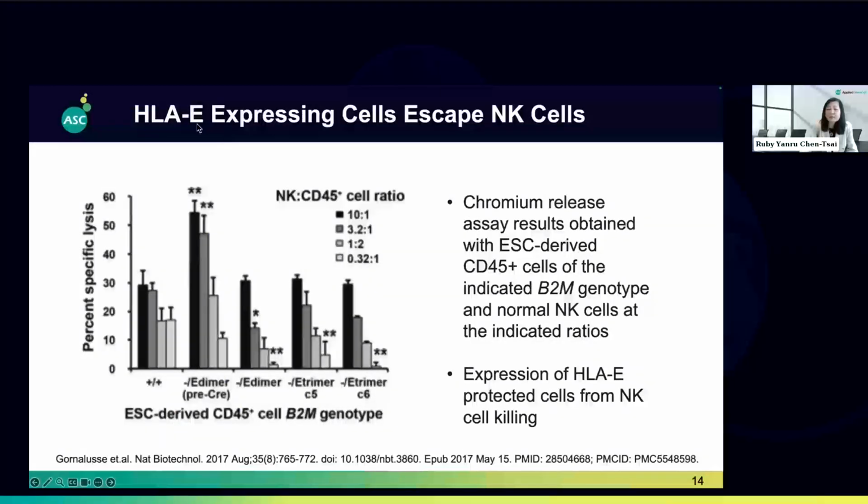And this is an example of HLA-E overexpression, where protection from NK cell killing is also shown with the expression of the HLA-E dimer. This is pre-expression, and this is after HLA-E expression. So you see a decrease in cell killing. This is to measure cell lysis. So expression of the HLA-E dimer really protects the cells from NK cell killing.